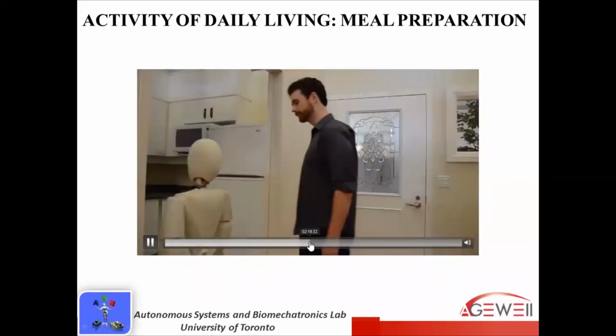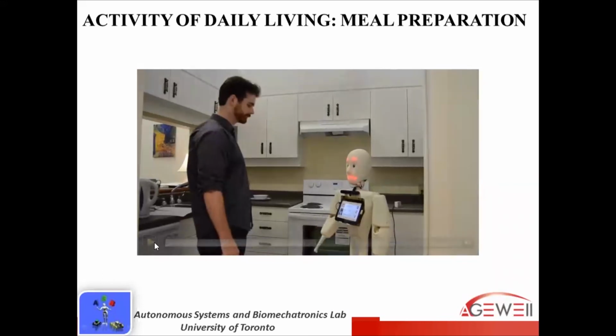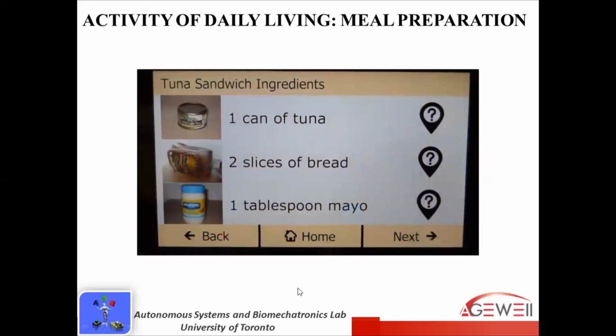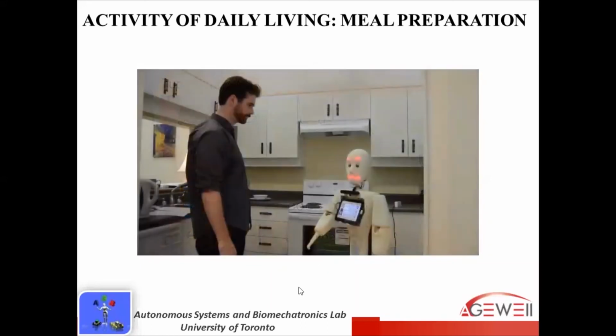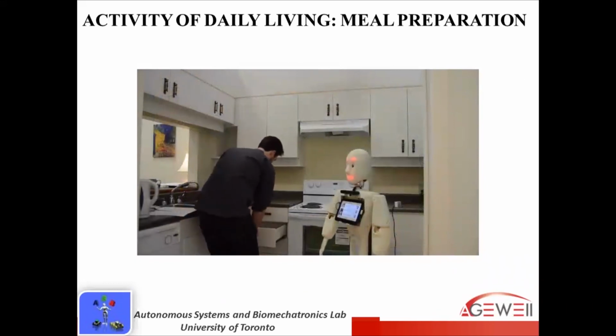Once they go into the kitchen, we've developed this app for the robot, so the person can select a recipe that they would like to make, and the robot can then help them through the different steps for the meal preparation. So in this case, Derek and CASPER are making a tuna fish sandwich. So CASPER would tell Derek that there's 3 different items that you need.